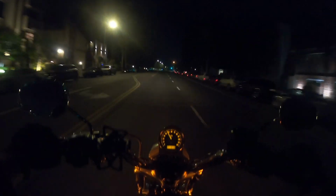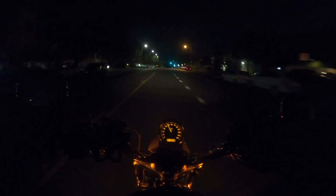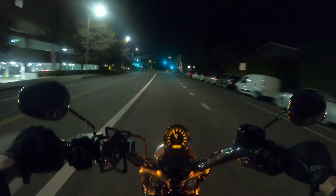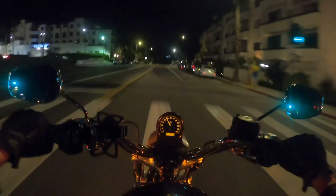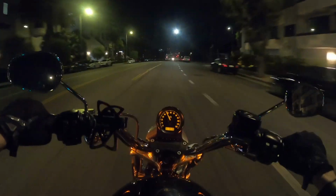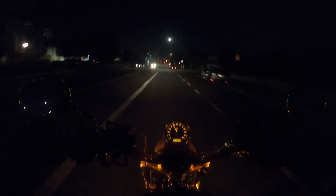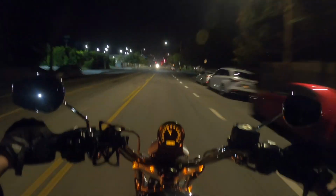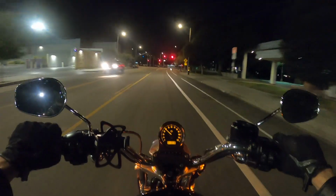I love this speedometer. It's been on most Sportsters, going back even before 2010. Just a real simple speedometer, but you got that little LCD strip at the bottom. That's basically straight off of a Casio from the 1980s. But it gives you everything you need. It's not just an odometer and trip meter. You got your RPMs and a gear indicator right there. So that's everything I want from a bike. You don't get a gas gauge, but I can live with that. I just want a tachometer and a gear indicator. I'm happy.